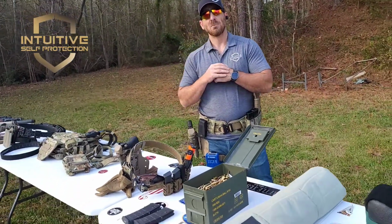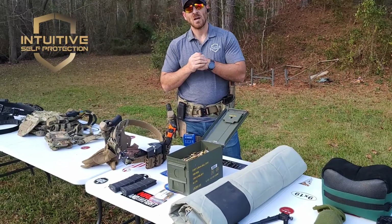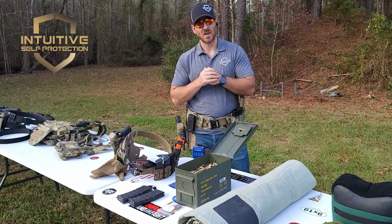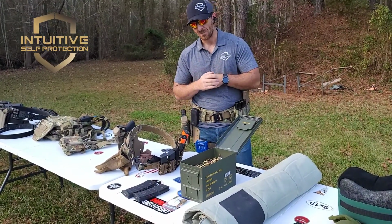That being said, please do not bring any tipped ammo, especially like green tip or red tip ammo, as that is very bad for the steel, and you will not be allowed to shoot on the steel with that type of ammo. So be aware when you're purchasing your ammo that it is not tipped ammo.